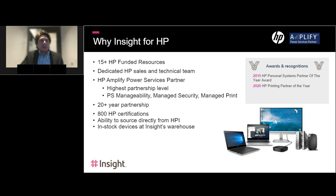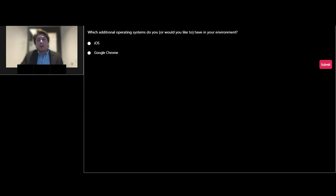So with that being said, I did really want to thank everybody for joining us today. There's one more question here, just gauging the room, if there is interest in other OSs when it comes to the devices. We know multi-vendor environments exist. We are privy to it. So this is another opportunity for you guys to let Insight know how we might be able to assist, or if there is information outside of that we can help with.